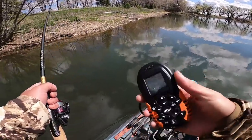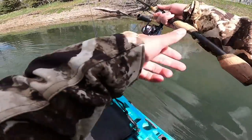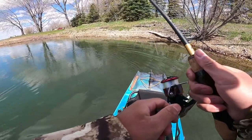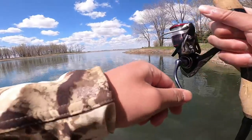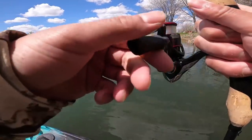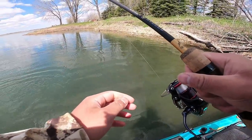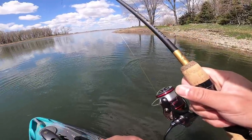Okay, there's a bass right here. Hold up. Let's see if this works. Yeah, is it? There we go. Yes. Okay, so sight fishing mission is a success. That was so freaking cool, dude. Okay, well, I guess that didn't take very long. The weightless approach definitely did her dirty.